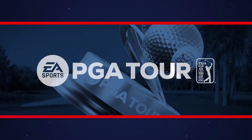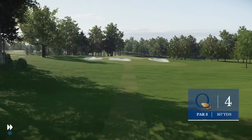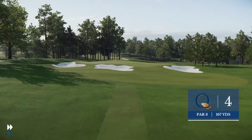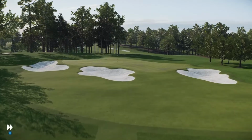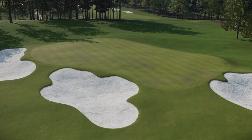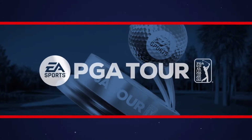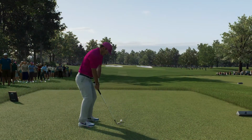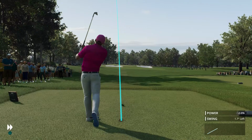First par 3 of the day here at Quail Hollow is not a long one. It's just 167 yards, the fourth. But if you get too aggressive, and that's understandable given you have a short iron in your hands, you could end up in one of those 3 bunkers guarding the front of the green. So be careful, and club selection is important here.